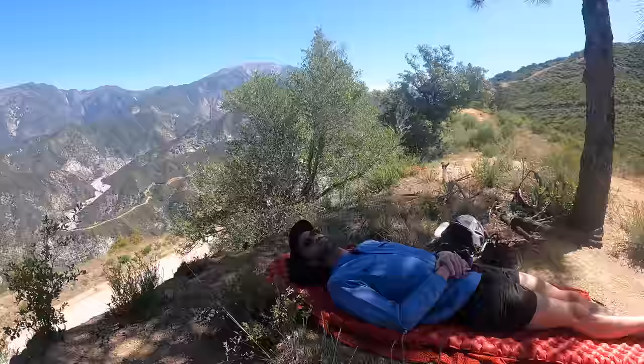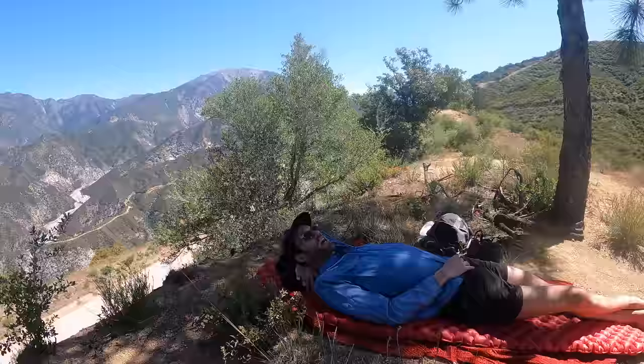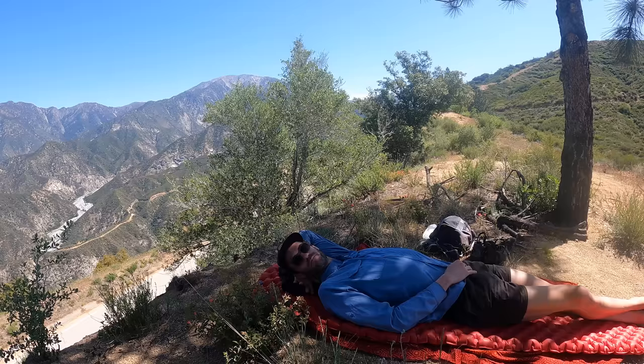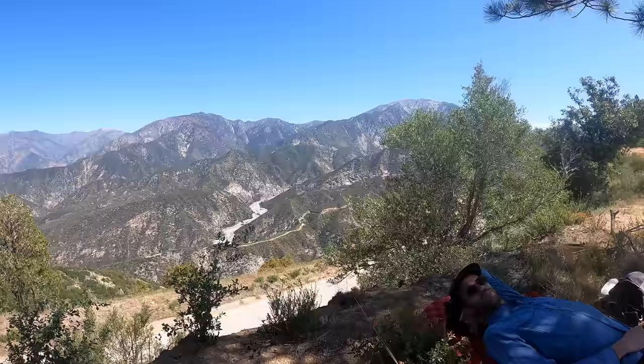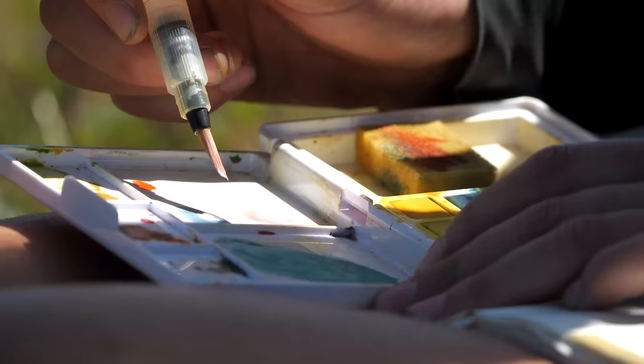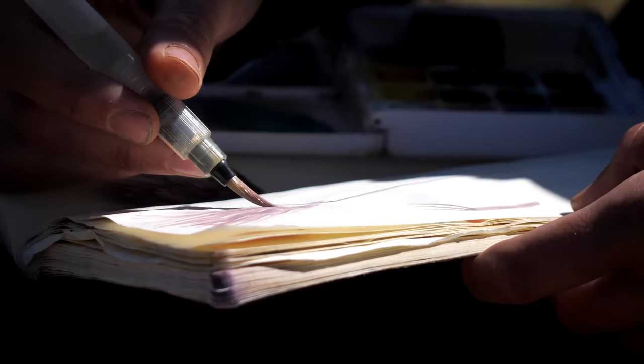What are you doing there? I'm just having an impromptu rest day. I think we've been riding for 5 days in the mountains and our bodies are feeling it. We've got time, so it's time for a day off. What are you up to today? Loving this rest day. I mean, look at the view. It's incredible. And no one's around. It's a beautiful scenic road we're on and there's just no one around. You gonna do some watercolors? Yes, watercolors, some journaling, some reading. I have lots of rest day activities.